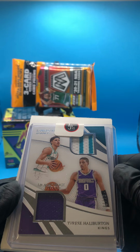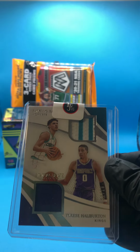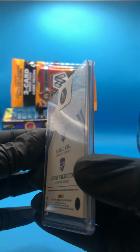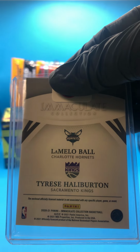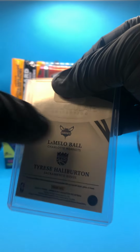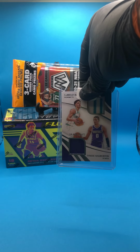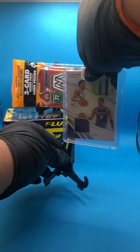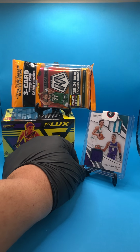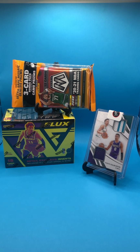LaMelo and Halliburton Immaculate. Two color patch for LaMelo, one color for Halliburton. Look at that, guys. Look at that. That's a nice card. That's a sexy card. Look at that. Might have to put a stand for that. Look at that. That card is numbered to 75. 67 out of 75.